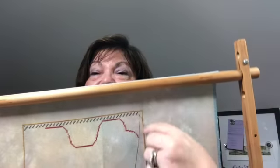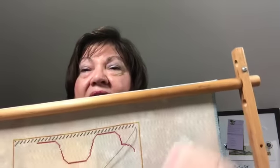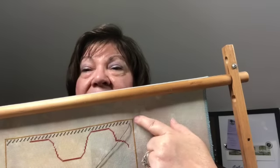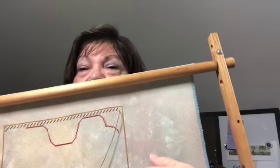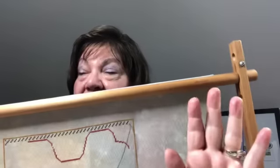So what that means is at some point in time, and I'll just make a note of this in my chart, I need to go in here and frog this side of the border all the way down, come in 1 stitch and put it back in. So I'll be able to do that, not a problem. I can do it at any time. I just know it's there and I have to make myself a note of it.